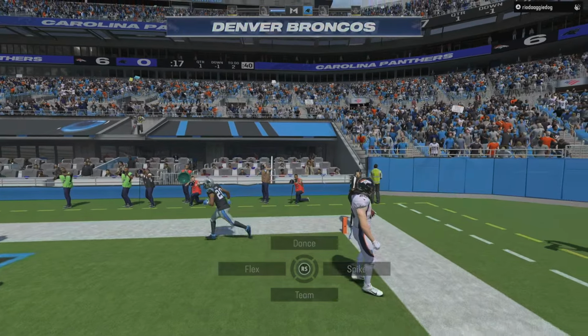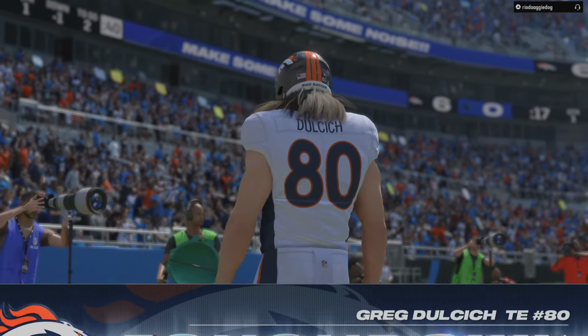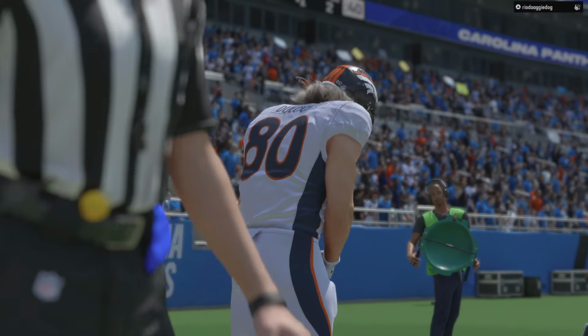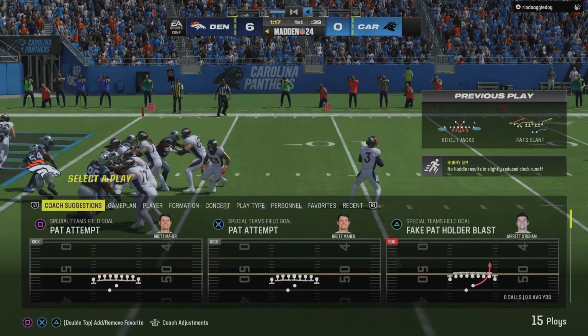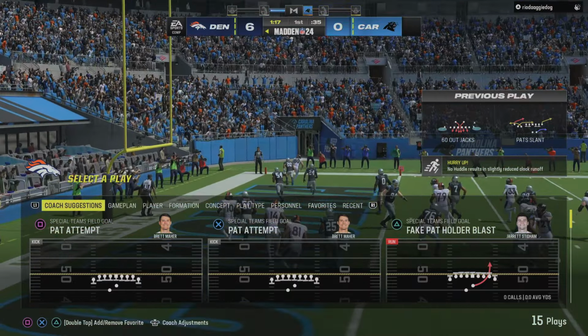And this is caught for a Bronco touchdown. Greg Dulcich, a 2-yard touchdown grab. And the Broncos' decision to go for it pays off with 6 points. Many would call that a gutsy decision here early on to go for it 4th and goal.